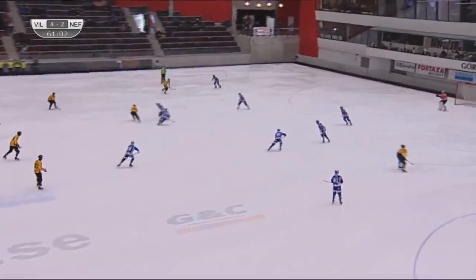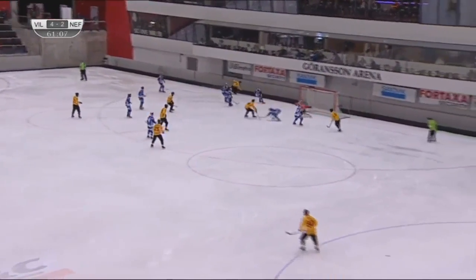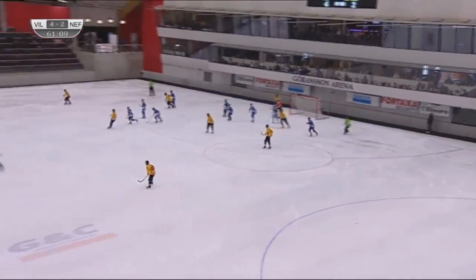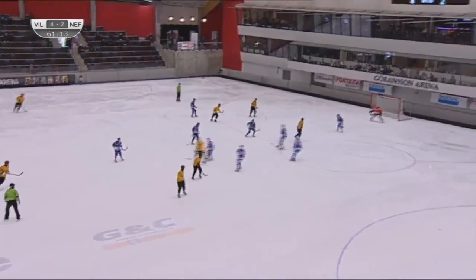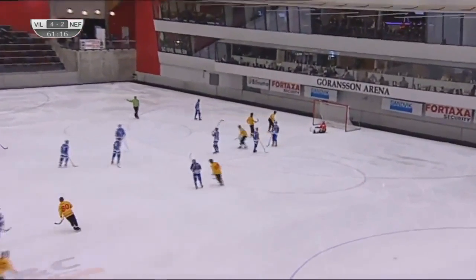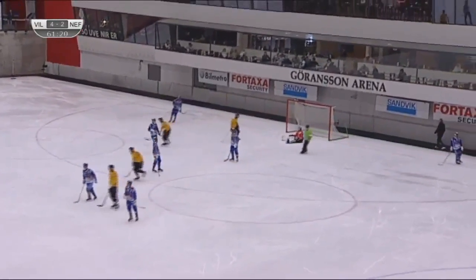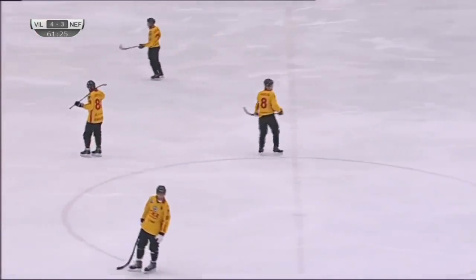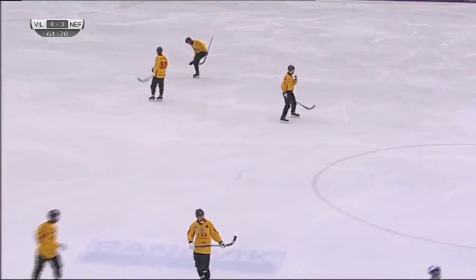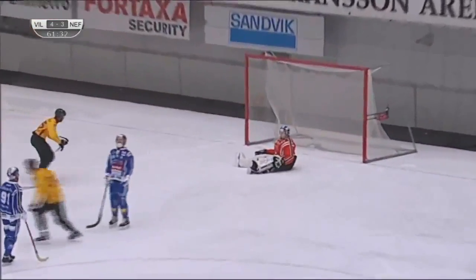Neftyanik, though, still have a couple of minutes to tie this game up. They needed to score twice, though. They've had a hard time scoring two goals in this whole game, and I doubt they'll score two goals in the last seconds. Well, they do score once at least. Riazantsev coming in from the bench, shooting from distance, out of nowhere, just giving this game some last-minute excitement as he scores 4-3.